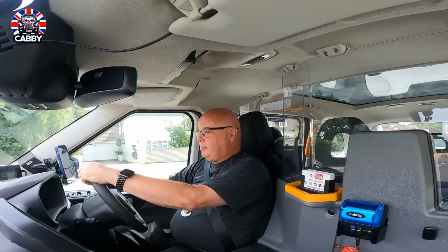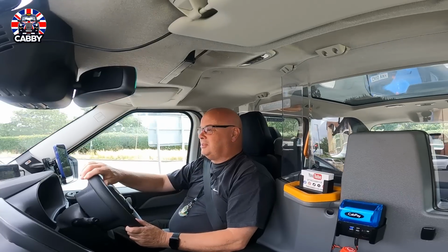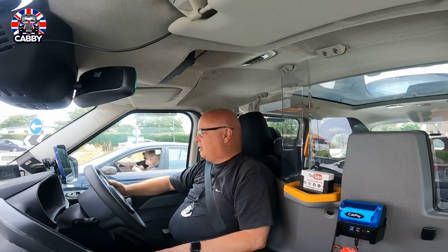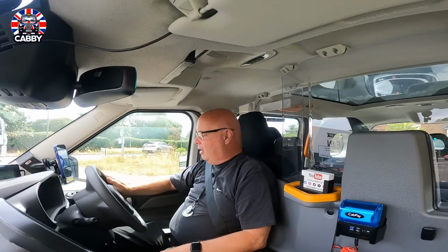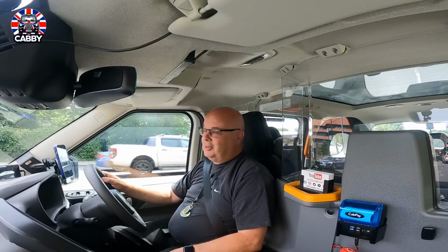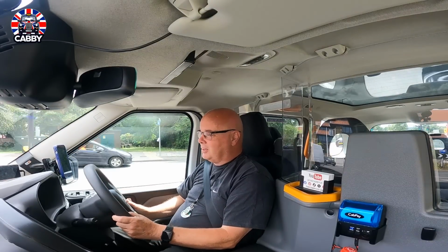But there are benefits to owning and driving or renting one of these, and that is when you're sitting in traffic, it's quiet. You're not getting any of the vibration that you do with a diesel vehicle. And although I've never been an advocate of electric vehicles, I've got to say that the driving experience is far superior to driving a diesel vehicle, a diesel taxi.